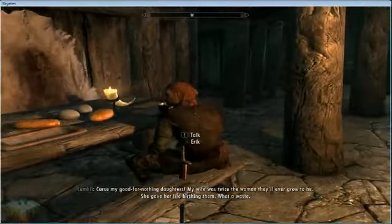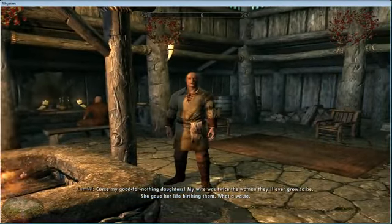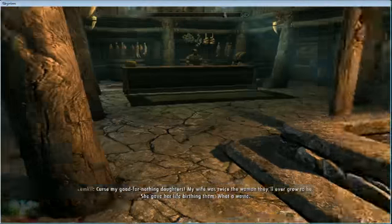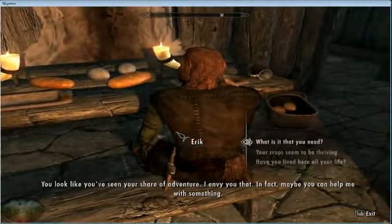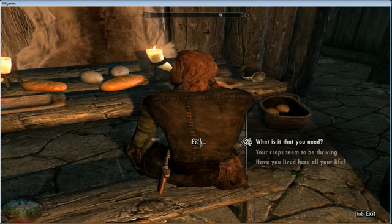Curse my good-for-nothing daughters. My wife was twice the woman they'll ever grow to be. She gave her life birthing them. What a waste. You look like you've seen your share of adventure. Envy you that. In fact, maybe you can help me with something.